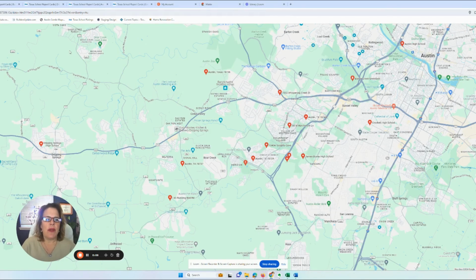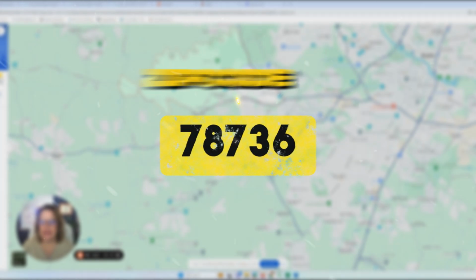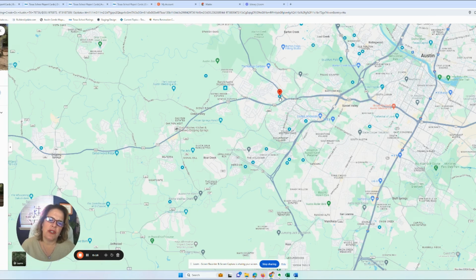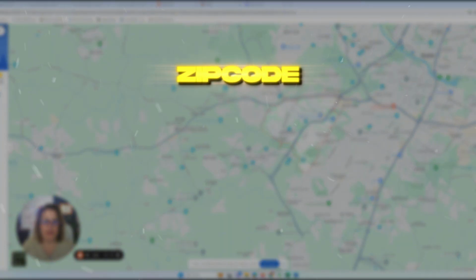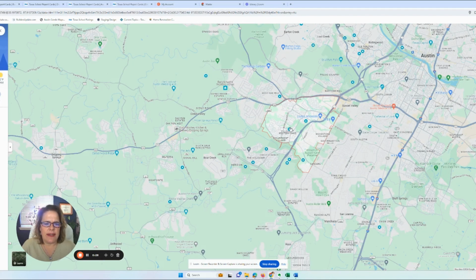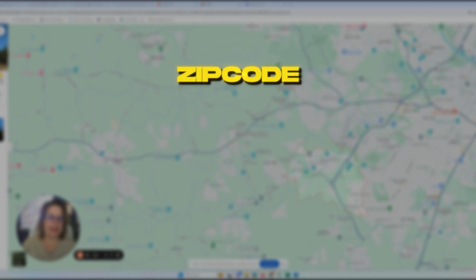All right. So we're going to start with the zip code 78736. You can see it's outlined in this property here. And our first property that we went to was just on the edge of it, over near the Oak Hill portion. From there, we went to 78749. You can see that outlined right here. And within 78749, we went down here kind of at the bottom towards the Slaughter Lane area, towards the southern portion of the 78749. From there, we went to the 78739.